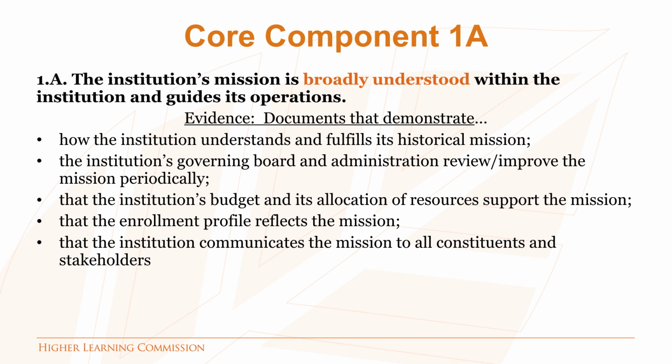For example, how does the institution understand and fulfill its historical mission? To what extent does the governing board and administrative review team improve the mission periodically? How are the institution's budget and its allocation of resources a reflection of the mission? To what extent does the enrollment profile reflect the institution's mission? And to what extent is the institution responsible in communicating to all of its constituents and stakeholders what it stands for and how it operates?